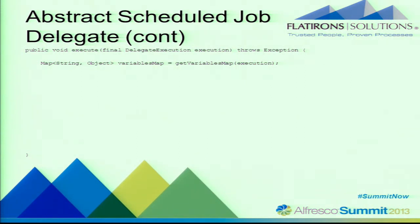The Java delegate requires implementation of an execute method. We could have deferred that to each one of the scheduled tasks, but as it turns out, the execute is common to all of them. The differences are in the scheduler that's used and the naming that we use to put the scheduled job into the queue. So we actually just implemented this at the abstract class level. So we saw the get variables map, so that's the first thing we have to do, get those workflow instance variables and store them away, make them available.